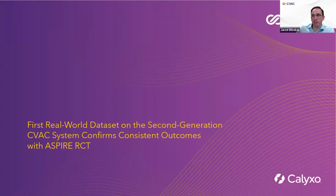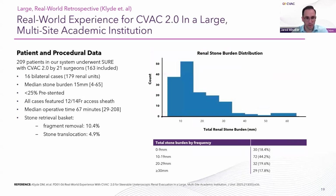Yeah, I think that's a really great point to transition on, Dr. Bechis, because as we transition here to some of our real-world data with Generation 2, a lot of the implicit bias in real-world data comes down to how we are evaluating stone-free rates and therefore the effectiveness of treatments. So one of the larger experiences we've thus far evaluated with the Gen 2 device is from my institution at Northwell in New York, where we looked at over 200 patients who underwent SHORE with the CVAC 2.0 over a 1-year period, of which 163 had complete preoperative and postoperative data. That's performed by 21 different surgeons, of note.